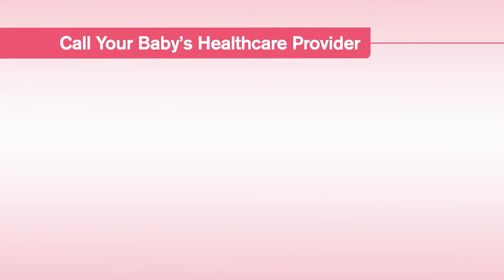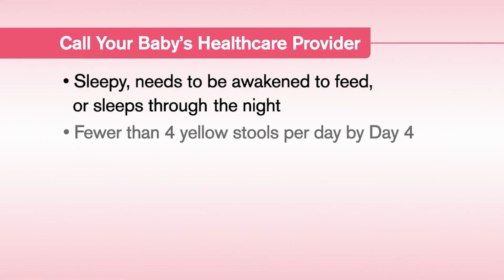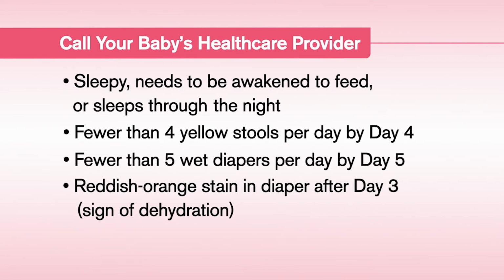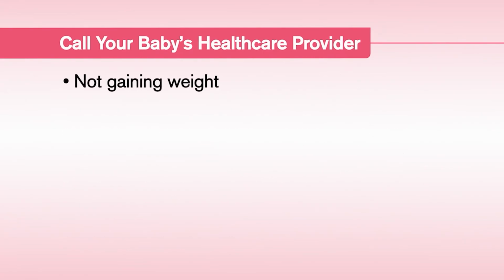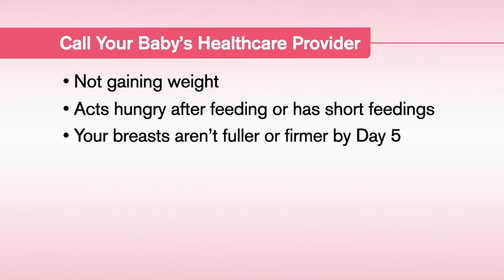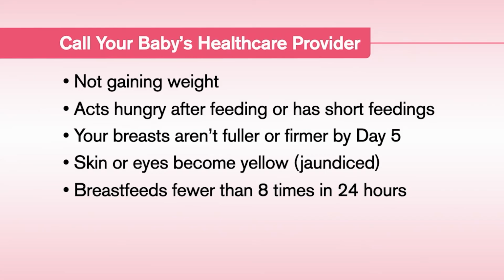Call your baby's healthcare provider if she seems very sleepy and needs to be awakened to feed, or sleeps through the night, does not have at least 4 yellow stools per day by day 4, or 5 wet diapers per day by day 5, has a reddish-orange stain in her diaper, which is a sign of dehydration. If her stools suddenly change, she's not gaining weight, she acts hungry after feeding or has short feedings, your breasts aren't fuller or firmer by day 5, her skin or eyes become yellow, which is a sign of jaundice, or she breastfeeds fewer than 8 times in 24 hours.